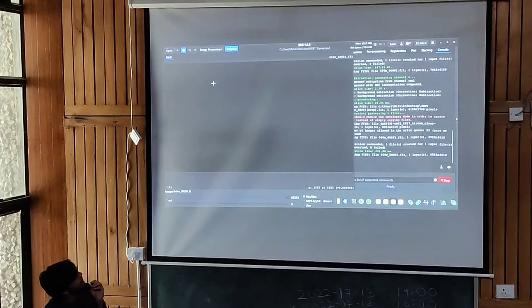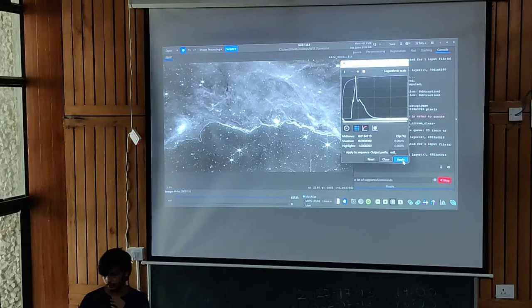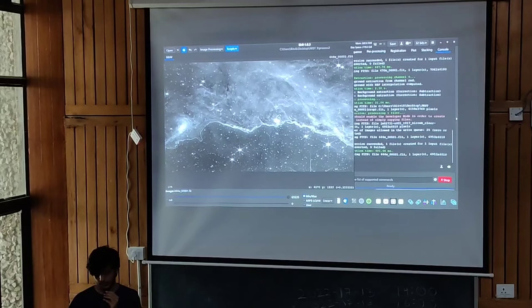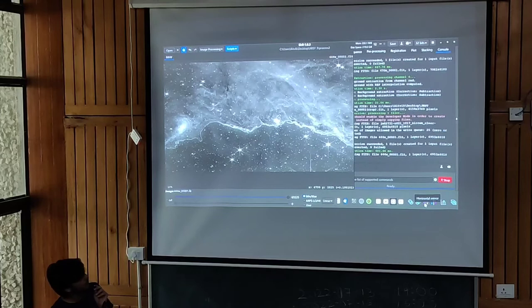It's black again, so first we are going to stretch it. Histogram transformation, and just use the auto stretch. Apply. Okay, this one we need to apply a vertical mirror, because we want it to be the same as earlier. On the bottom right, you can see the horizontal mirror over here.